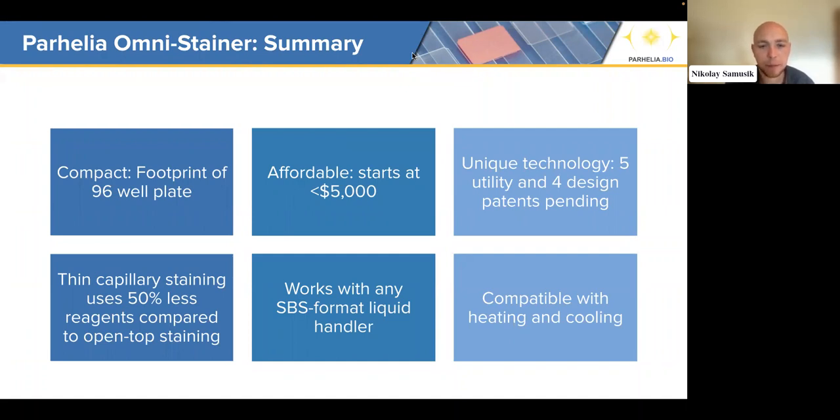So it works with any SBS format liquid handler. I've talked about OpenTrons today, but we've also tested it with 3 other liquid handlers. We got it to work on Biomek in collaboration with Jared Burks at MD Anderson. And we've also got it to work on Eppendorf's and Hamilton's. So if somebody has one of those, we're happy to also help and set it up.